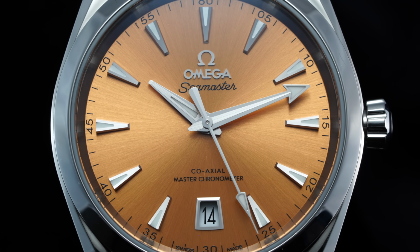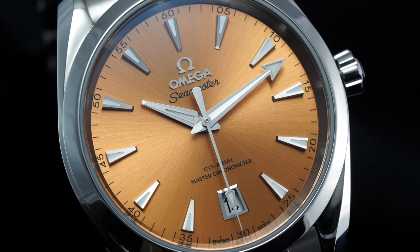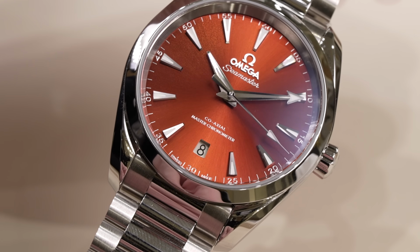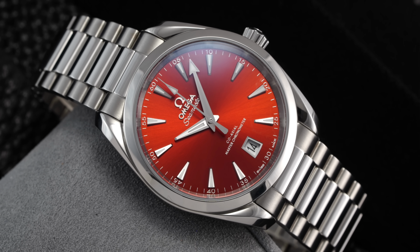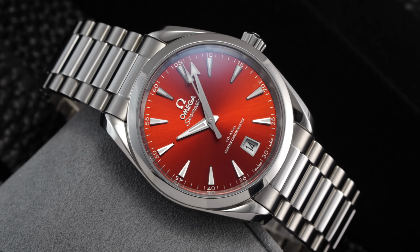I think there was some production delays going on with Omega, but one other thing, and I don't know if this is the reason why there was some holdup, but you might remember these watches didn't have a date window on the dials. Now they do, and it seems like they're finally delivering to different authorized dealers, which I'm very happy about because these were some of my favorite watches from last year. I liked what they did, I like what they represented.